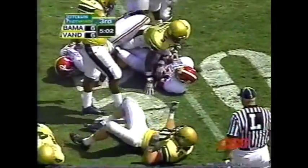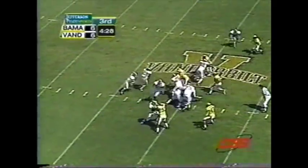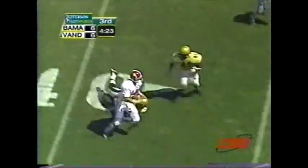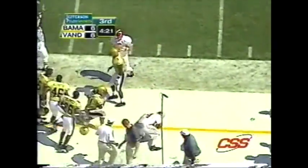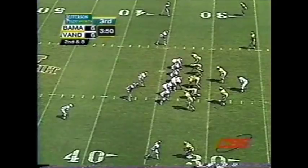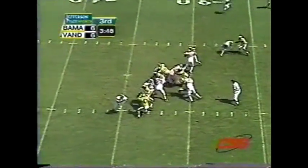It's a gain of about 7. Aaron McWhorter on the stop. Over the last 2 years, the 4th quarter was the difference for Alabama as they pulled away. Tyler Watts breaks a couple of tackles inside the 35. It's a first down. A gain of about 15 on the play for Tyler. It's out of their control, and their job is to just win football games on Saturdays.